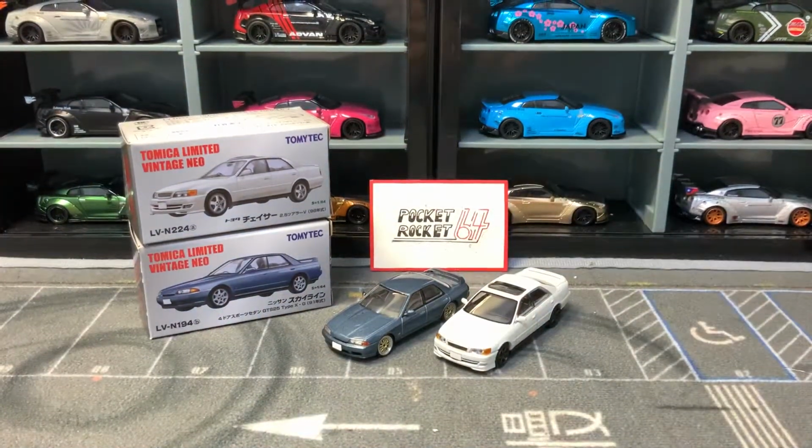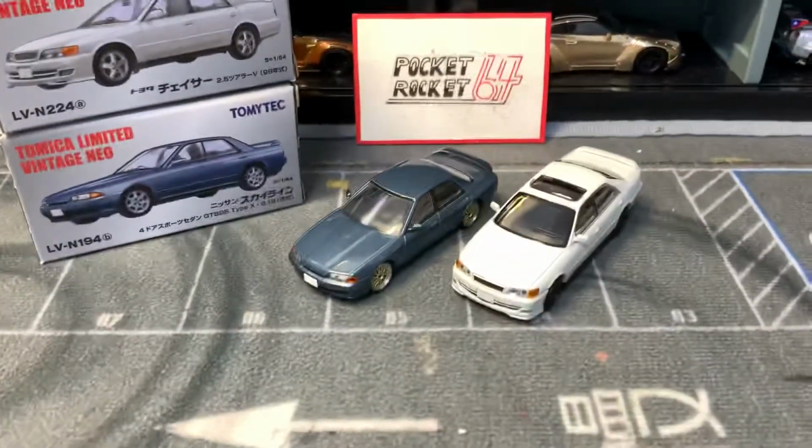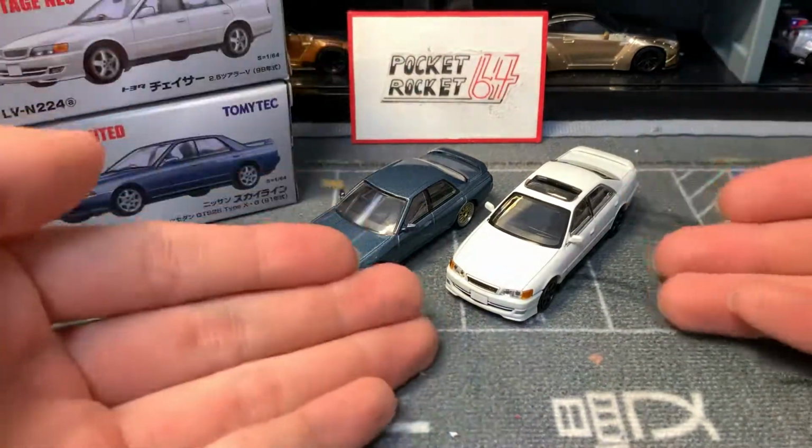And let me adjust the camera angle a bit. Right, that's a lot better. So you can see right here, this is the Chaser, R32.